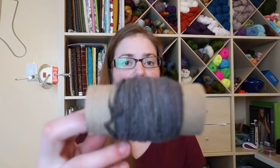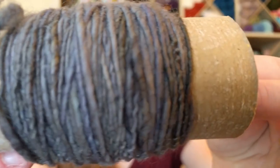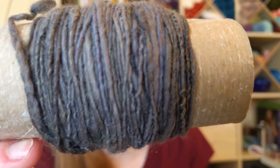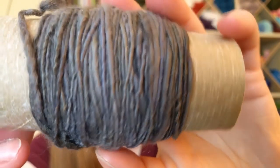And so that's the second one that I tried on, and it's this grayish purple. It's not really my color, but I'm really proud of how this came out. So this is a single ply, and I wound it onto a toilet paper roll off the spindle.